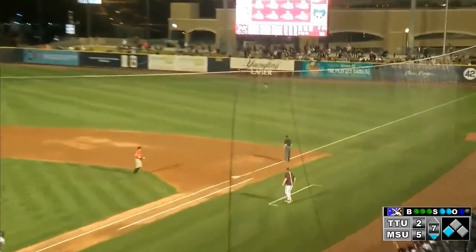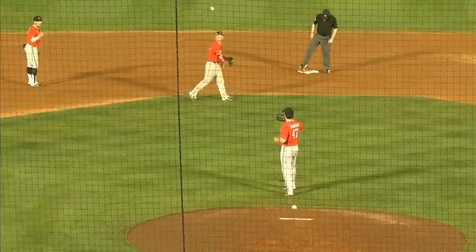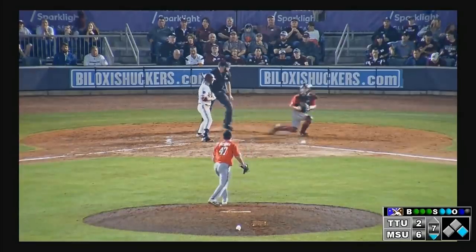3-2, that's lined into right field. That's going to drop in a perfectly placed base hit. Scoring from third is Foscue. An RBI single for Logan Tanner. It is 6-2 Mississippi State. Get him over, ground out, get him in. RBI single to right. And here's Landon Jordan now.